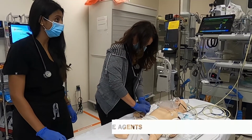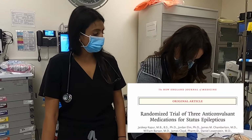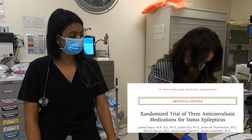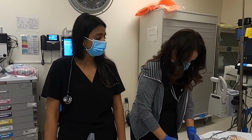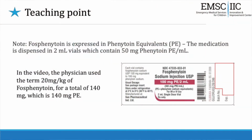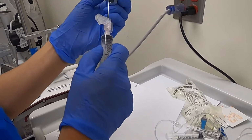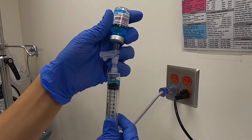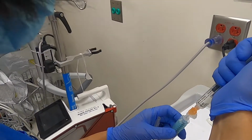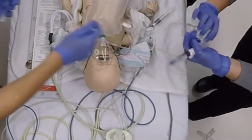It looks like the patient is still seizing. Let's start thinking about second-line agents now. A recent study shows that 3 different medications have equal efficacy. These are fosphenytoin, levetiracetam, and valproic acid. I prefer fosphenytoin, so can we please draw up 20 milligrams per kilo of this medication and get ready to give it? Okay, sounds good. Do you have an IV? Yes, 22 gauge right AC. I'll prepare the fosphenytoin 20 milligrams per kilo. Thank you. Okay, Robin, here's the fosphenytoin. Thank you. Can I get an alcohol wipe too, please, Jimmy? Thanks.